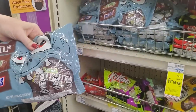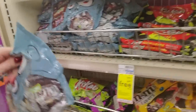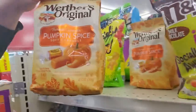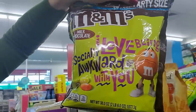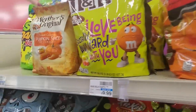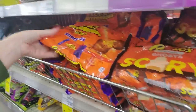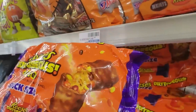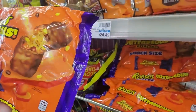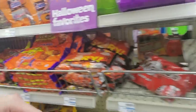Gosh. These are M&M's, Milky Way, and Snickers, but it's not a lot. It's kind of small. It goes up there. Oh, look. You can get pumpkin spice caramels. I think we saw these at Target the other day. That's funny. I love being socially awkward with you. You get a giant thing of Sour Patch Kids. Reese's Nutrageous. I don't like these. I think they're overkill because you have this milk chocolate peanut butter and caramel bar, and then it has Reese's Pieces in it. I don't know. It's just over. You overdo it.